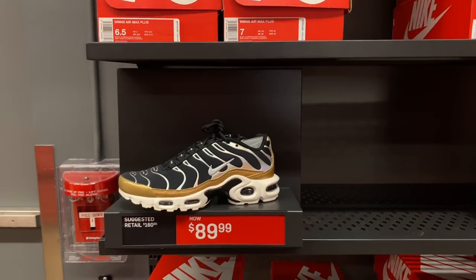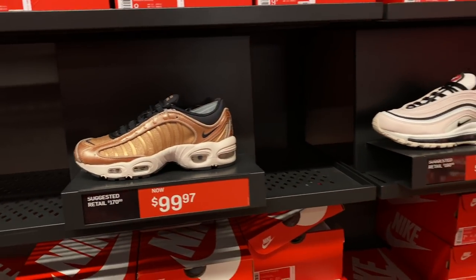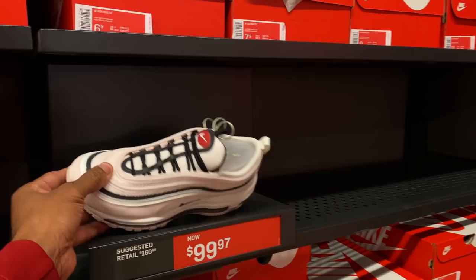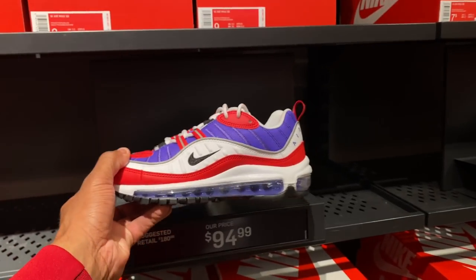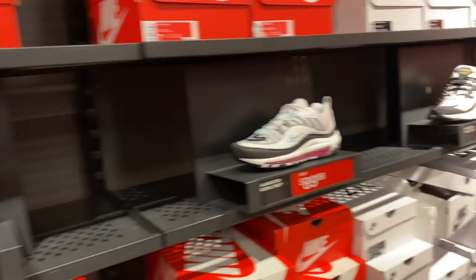This Air Max Plus for 90. I'm not a fan of this Tailwind 4, $99 for that. And then this 97, this is cool for $100. I actually like this 98 right here. It's a dope colorway for $94. Price not that bad. Not a fan of that colorway.